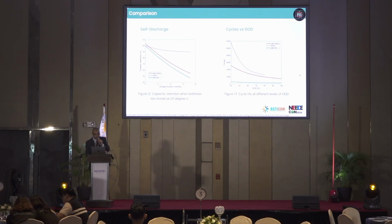So self-discharge rate is basically what the capacity of the battery would be if you do not use it. You just leave it on the shelf and then you pick it up again after some time. So it's just better. It's not as good as lithium, and it's a little bit better than lead acid.